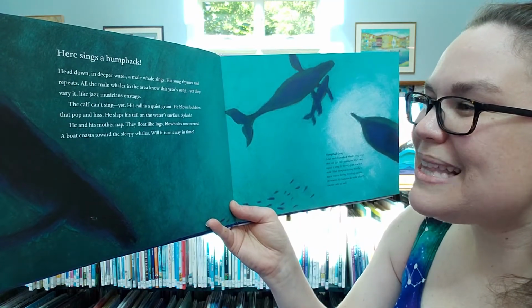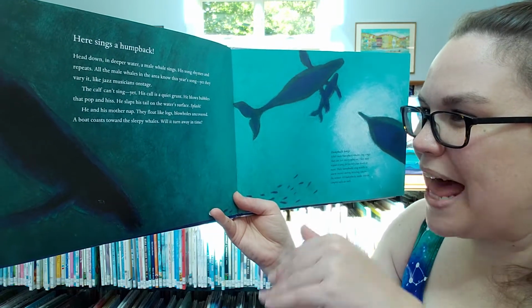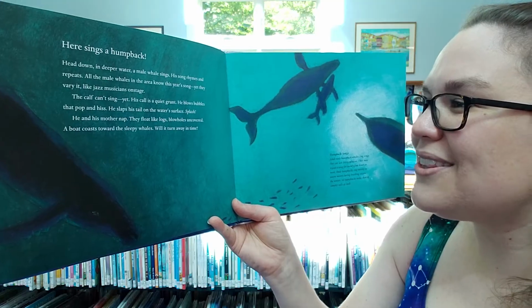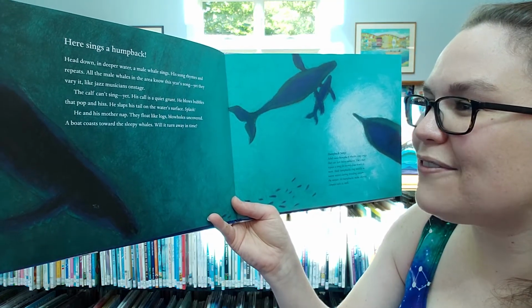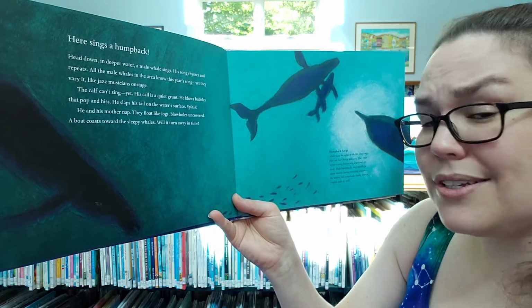He blows bubbles that pop and hiss. He slaps his tail on the water's surface. Splash, splash. He and his mother nap. They float like logs, blowholes uncovered. A boat coasts towards the sleeping whales. Will it turn away in time?